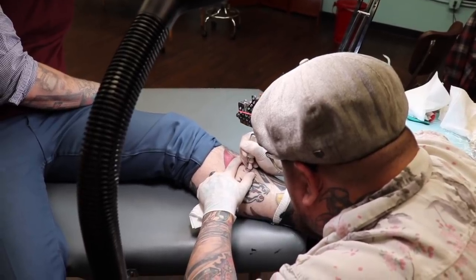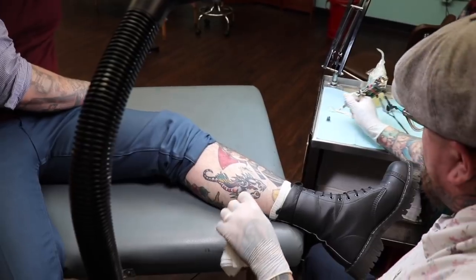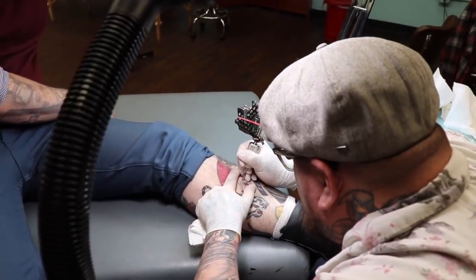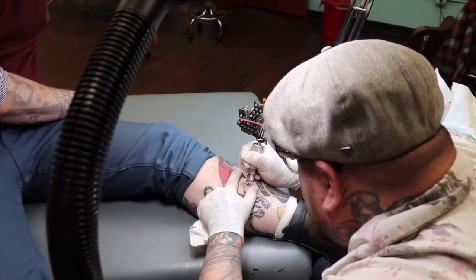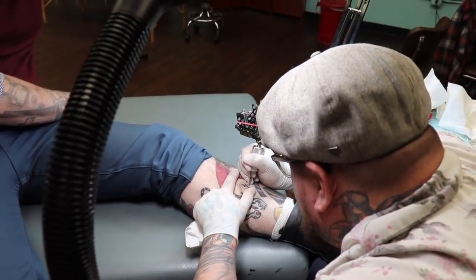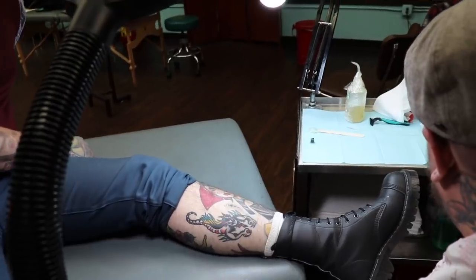Feels good. Seriously, leg usually is not this tight. I think it's just, I don't know. That machine's soft though, man. It sounds almost like a shader. It's just doing what it needs to do and nothing extra. I think so. I think that's what it is. Mm-hmm. Yeah. Stoked.